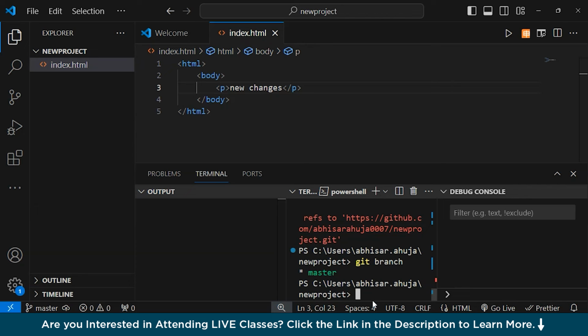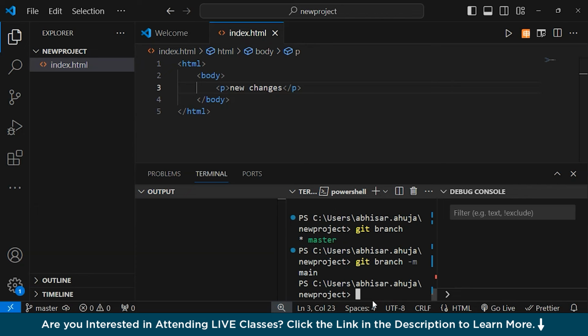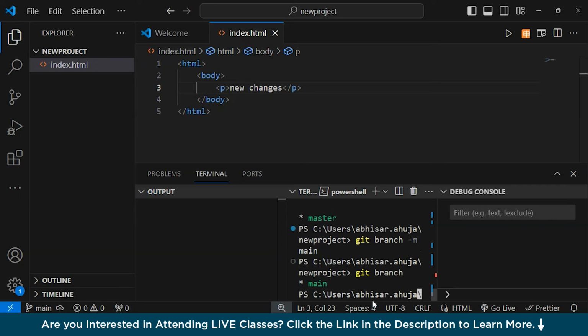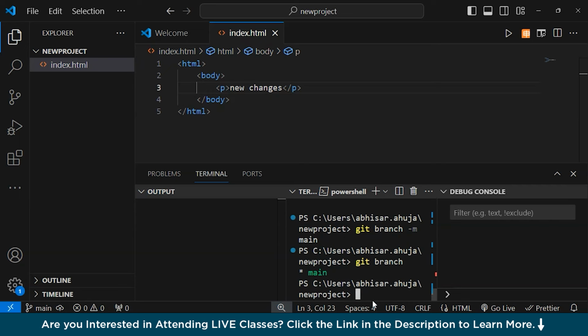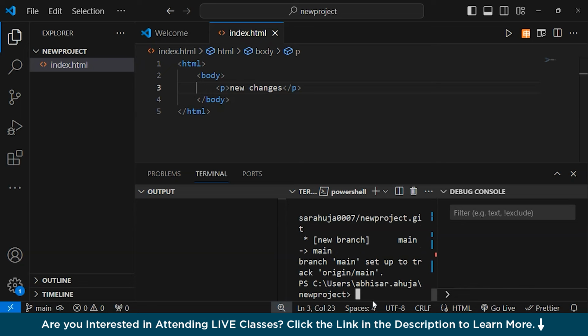So what we will do is rename it: git branch -m main. We will rename it as main, and now we'll check which branch we are in. Git branch, we are in the main branch. Now we can push the files we have created. Git push -u origin main. Okay, now it has pushed all the files.